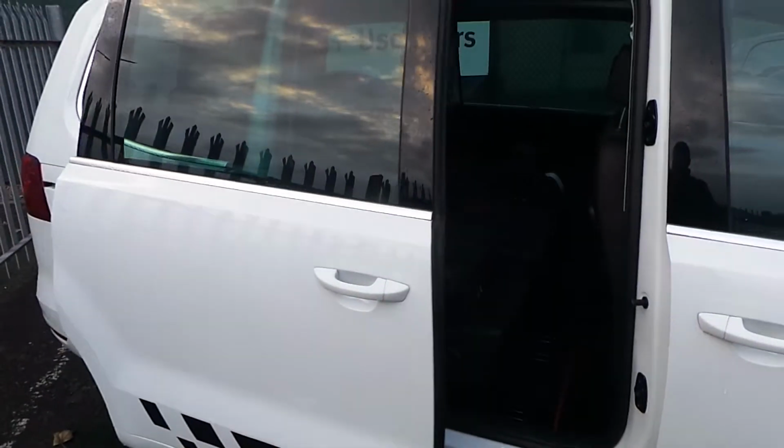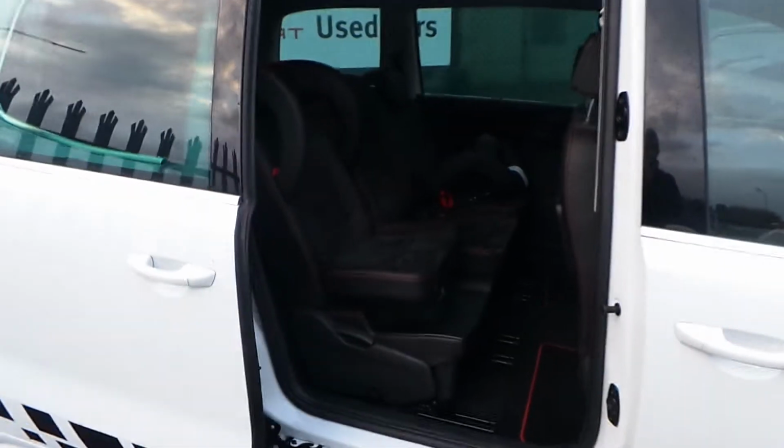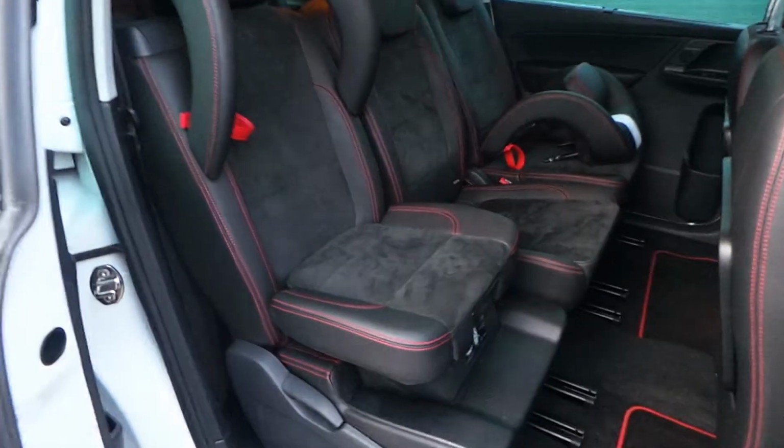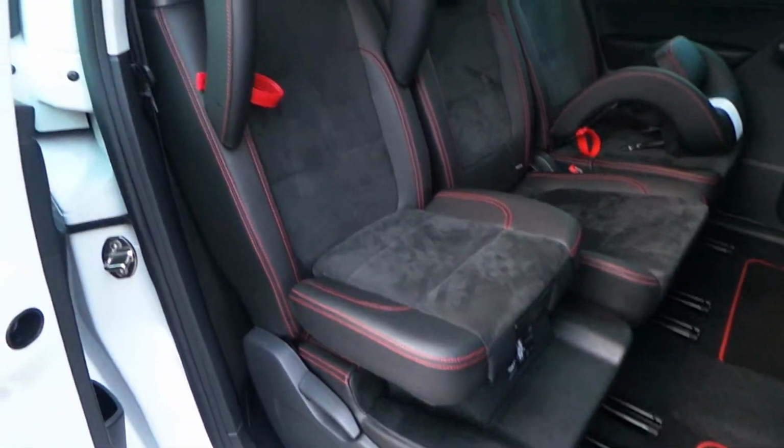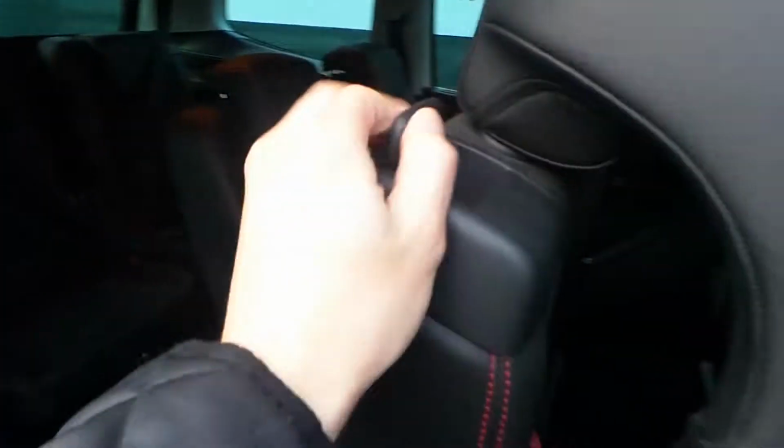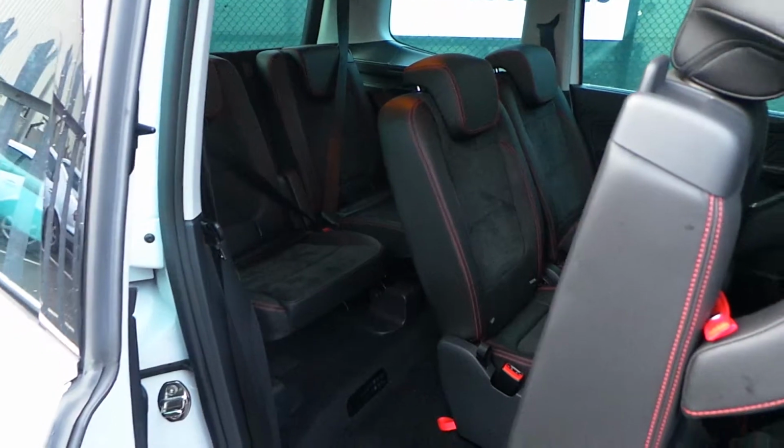Both rear side doors are electric and can be operated from the key. This model also benefits from the integrated child seats, which is a factory option. Access to the rear is easy with one handle operation.